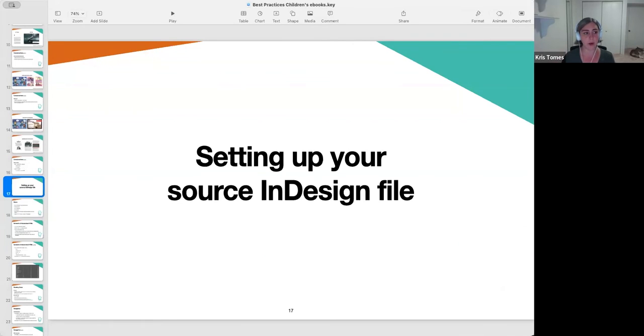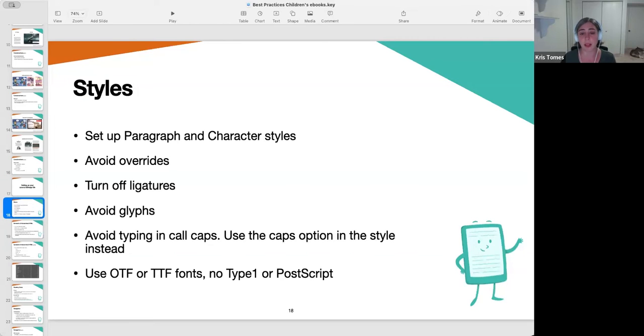So now that we've decided which layout of ebook you want to create, it's time to set up your InDesign file to export the best possible EPUB. And I'd like to start off with styles. People who are working on longer books are pretty used to using styles. I think it's a little less common in something young like a picture book, because there's so little text, it's so easy to quickly design something. But using paragraph and character styles is really important because then that flows down to the EPUB and you can control it by those styles.